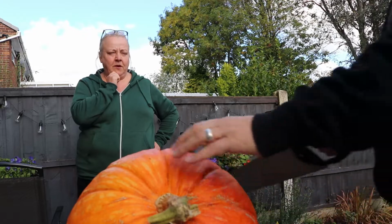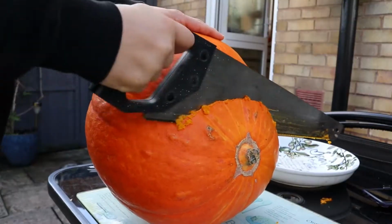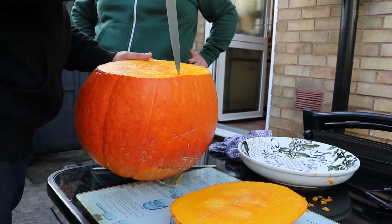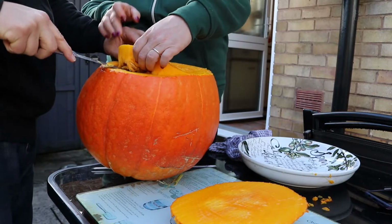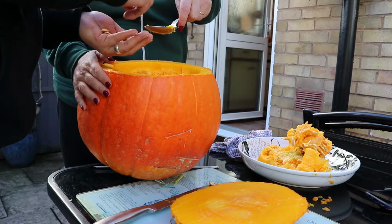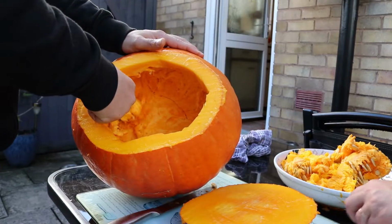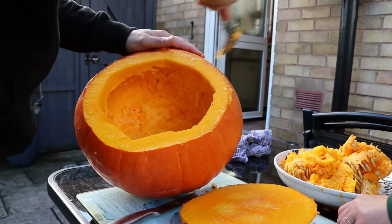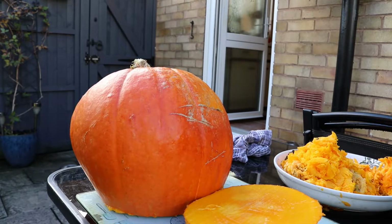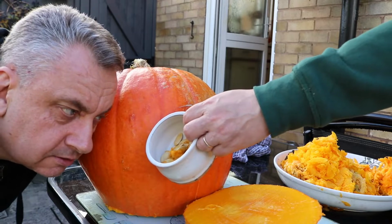Right, from the bottom. Yeah, watermelon tastes like. You might be right. Mm-hmm. Told you. It's like someone's drawn a pentagram inside it. Look at that for a pumpkin. Look at that for next year's. The size of my head. Look.